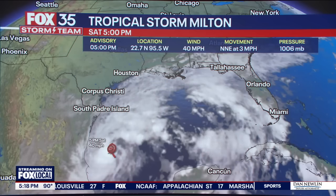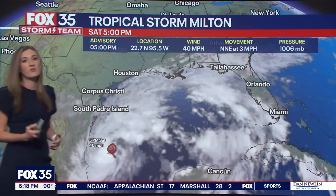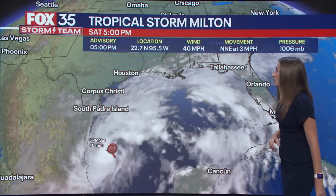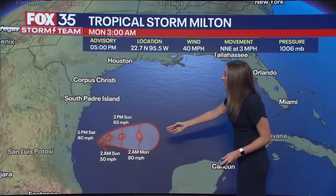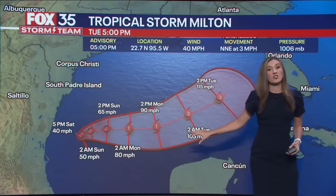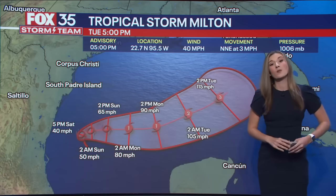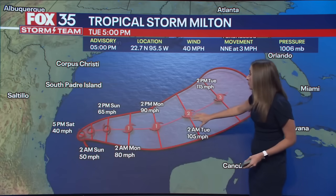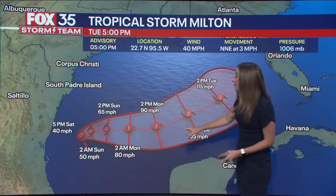So here's the current cone. We are going to be seeing more of these updates as we take a look at the next couple of days, but here's the gist of what we're seeing right now. Currently holding tropical storm strength, and as it makes its way out of the Bay of Campeche and into the Gulf of Mexico, it's going to quickly strengthen, tapping into that very warm Gulf water we can see right there. And we can see that strengthening to a Category 1 by Monday morning.